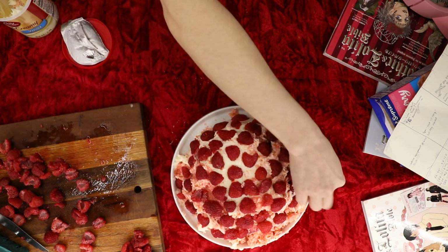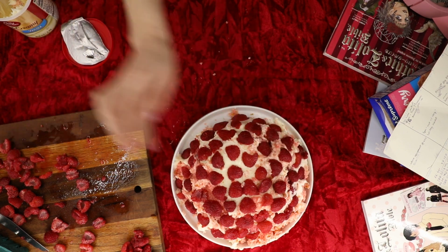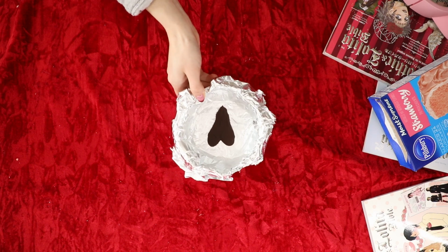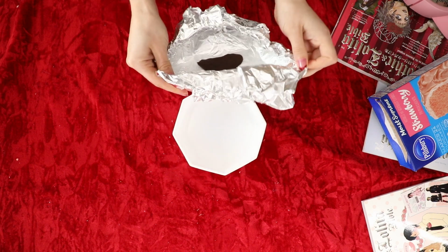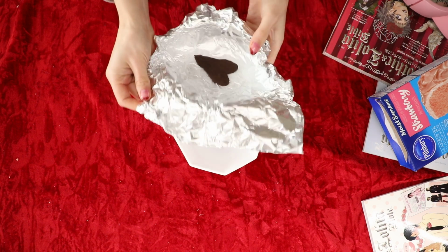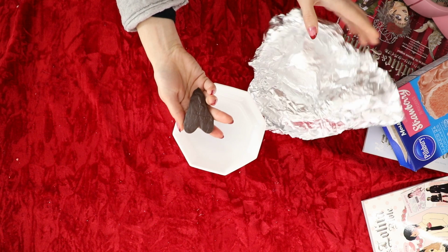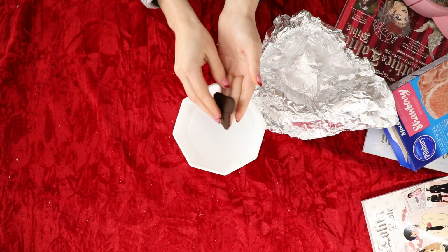And now that the cake topper has fully chilled, we're going to go ahead and take it out. I did learn my lesson with the cake, and I made sure that was fully chilled. And it pops right off the foil. It's beautiful. Alright, and we're just going to stick that into our cake.